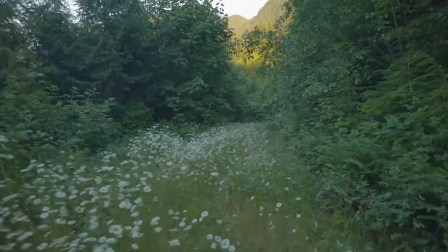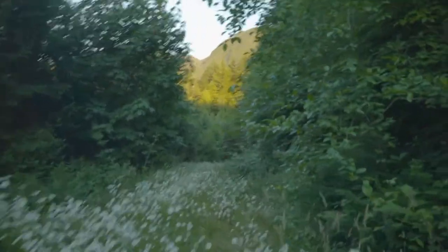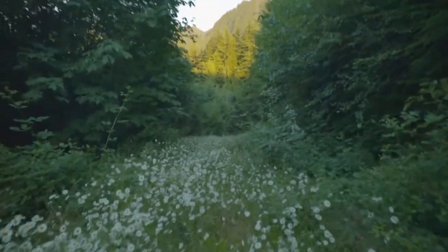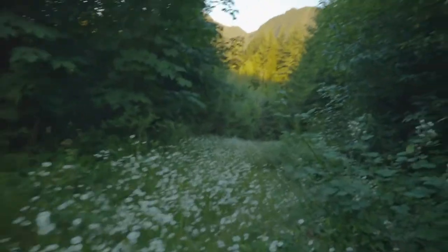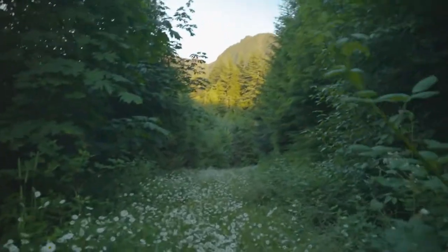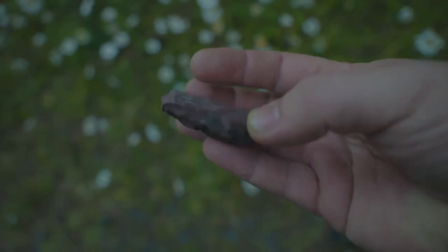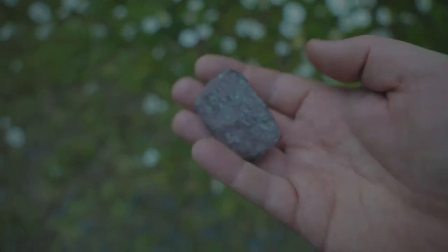All right, so we're going back down from the lookout spot. Hopefully that was the lookout spot. I don't see any other spot that could have been. Did you? No, I'm pretty sure that's it. Lots of this red chert looking stuff here.